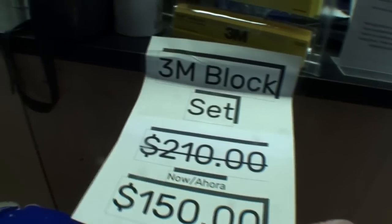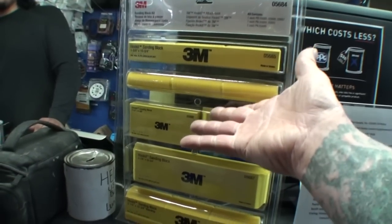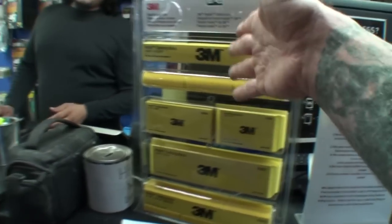Wow. You're telling me I'm going to spend $150 for a block set, and then I got to spend another $200 or $300 on Velcro paper? It's worth it. I'll tell you what. Keep it.